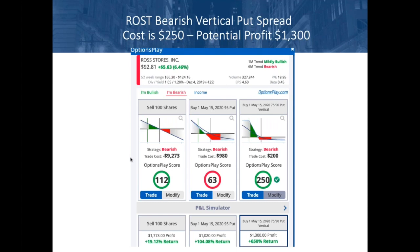We're taking advantage of the fact that a brokerage firm went way out on a limb to recommend Ross Stores at a time when they have no business. I don't get it. Maybe they're going to be right.